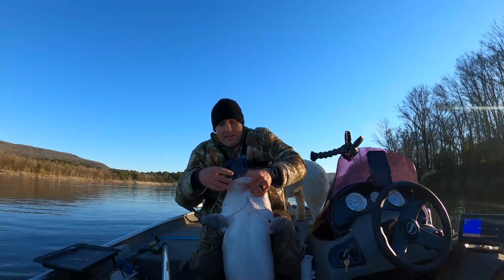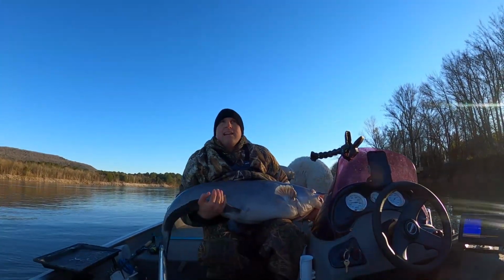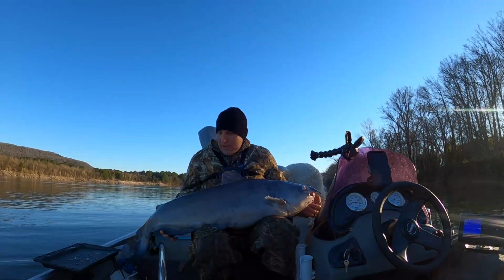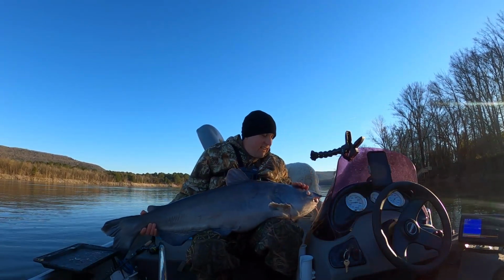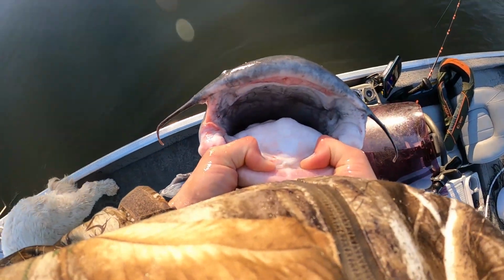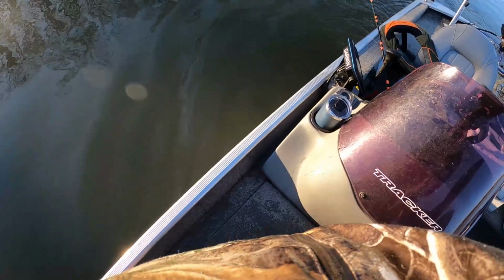That is a beautiful, massive blue cat. Look at that bad boy. That thing is a hog. 40 pounder, about 44 inches. That is a beautiful fish. All right, let's get him back in the water. Now I can fit 2 of my hands in that thing's mouth. All right, buddy. Time for you to go back. Woo! That was a beast.